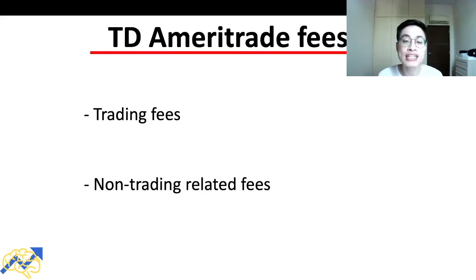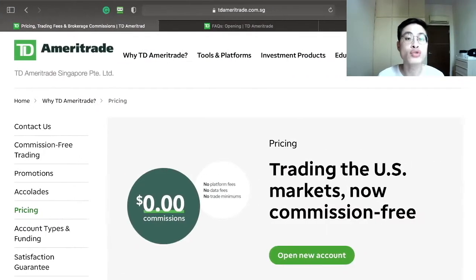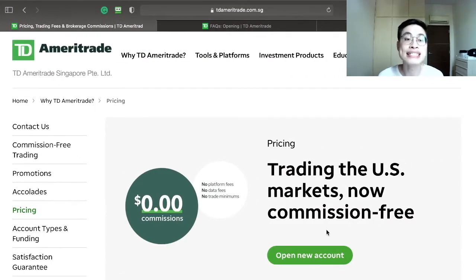Alright, so let's begin first by taking a look at TD Ameritrade fees. When it comes to online brokers, there are two main types of fees. The first is trading fees, and the second is non-trading related fees. Let's begin with some of the trading fees that TD Ameritrade charges. So we'll go on to the TD Ameritrade website. Since this is a TD Ameritrade Singapore review video, I'm taking a look at the TD Ameritrade Singapore website. And right now we are on the TD Ameritrade pricing page.